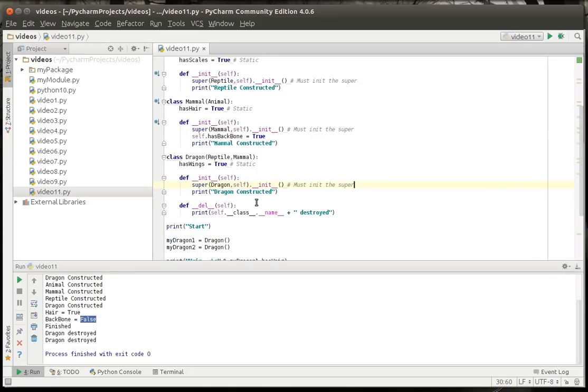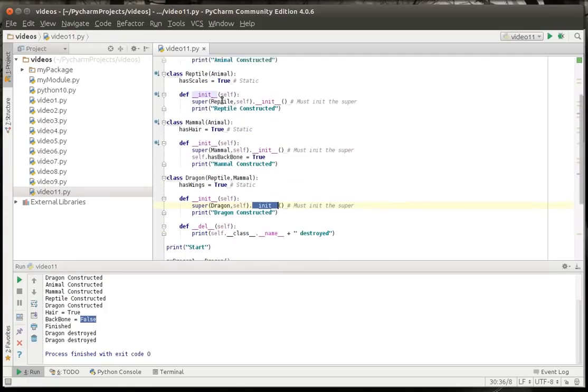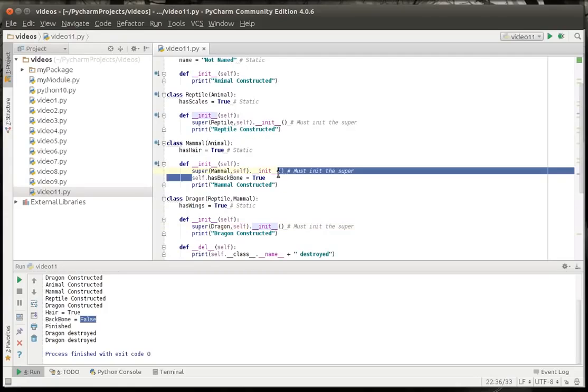Anyways, so just know that you have to initialize or call the constructor on your superclasses in order to get their member variables.